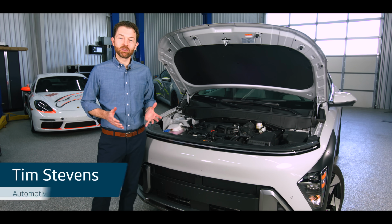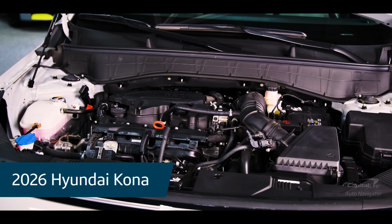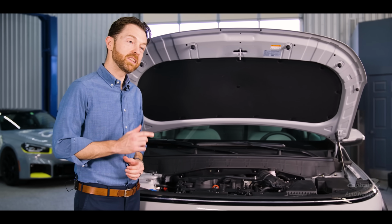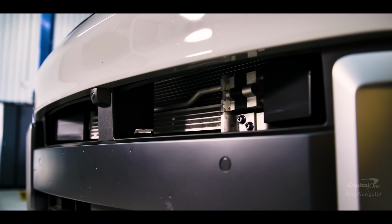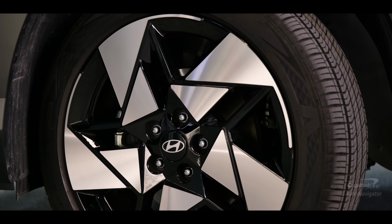Under the hood, we have a 4-cylinder, 1.6-liter turbocharged engine that makes 190 horsepower and 195 pound-feet of torque. It's connected to an 8-speed automatic transmission with all-wheel drive. In the city, you'll see 25 miles per gallon, 28 on the highway, and 26 mpg combined. Up front, we have LED lights plus active shutters on the grille for better aerodynamics. And then on all four corners, we have 19-inch alloy wheels wrapped in all-season tires.